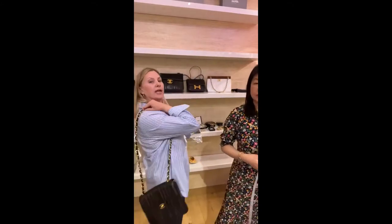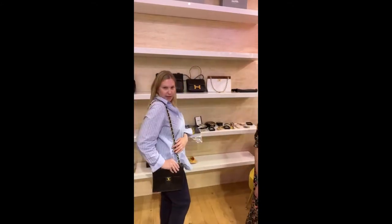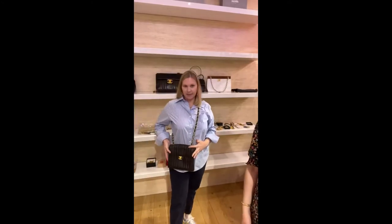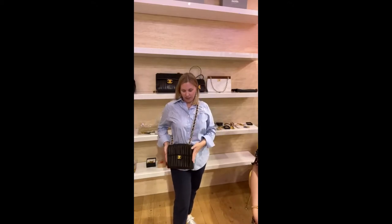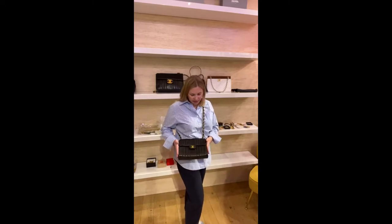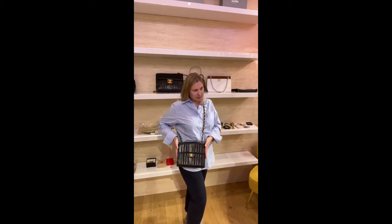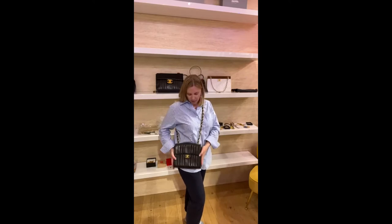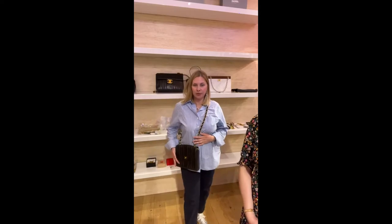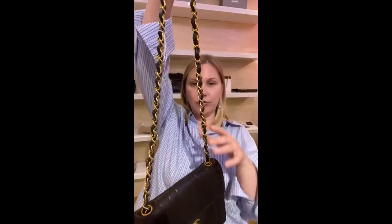And it can be worn as a long shoulder bag like this. But it is designed to be worn as a crossbody and it does sit very comfortably a little bit below the hip. Actually, very nice. It's a good length. And I like that it's not horizontal, it's more square. Almost a square bag. Very comfortable as a shoulder strap like this. And yes, as Rachel noticed, the chain on this is slightly thicker compared to the classic flap bag.